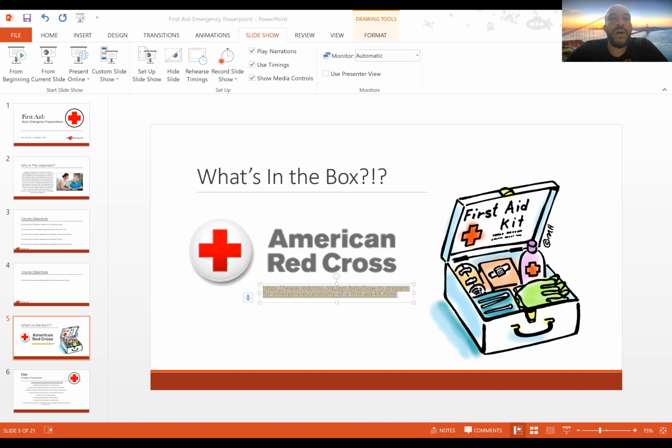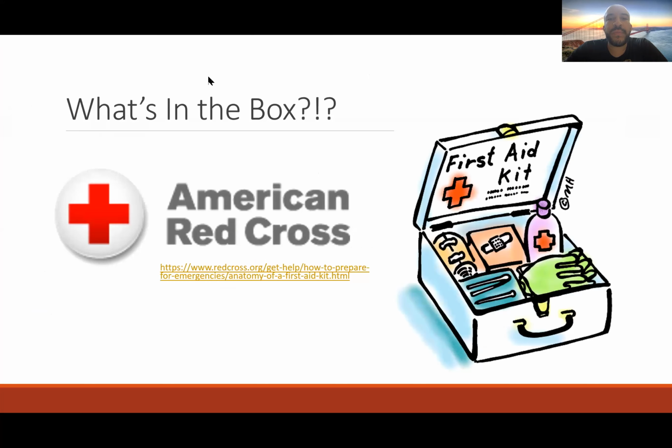1 3-inch rolled gauze bandage, 1 rolled bandage, 5 3-inch sterile gauze pads. We have more sterile gauze pads in a different size, a thermometer, 2 bandages in triangular shape, a pair of tweezers, and an emergency first aid guide. So that's a lot of things that's going to be inside of that box.